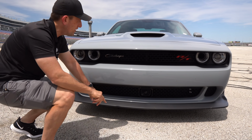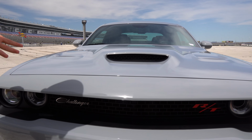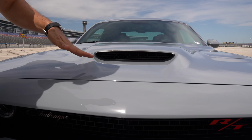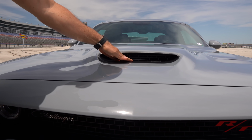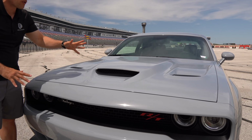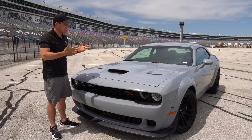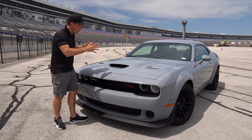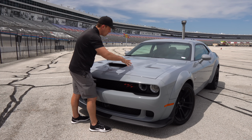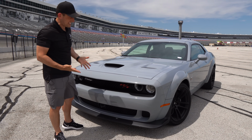But let's go ahead and get on the hood. Of course, if we're talking muscle car, we're talking about a bulge, and we got a big one. Nice rise, functional air intake in the center, and then you're going to get 2 functional heat extractors. The thing that I love about this hood is that it's functional, but also the form really is built around that function, and it looks drop dead sexy.